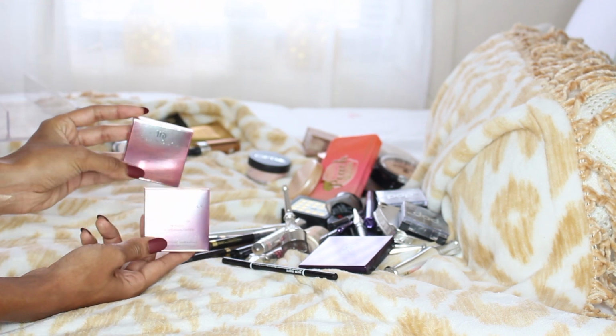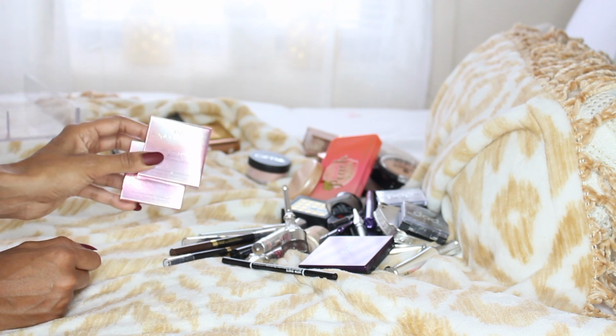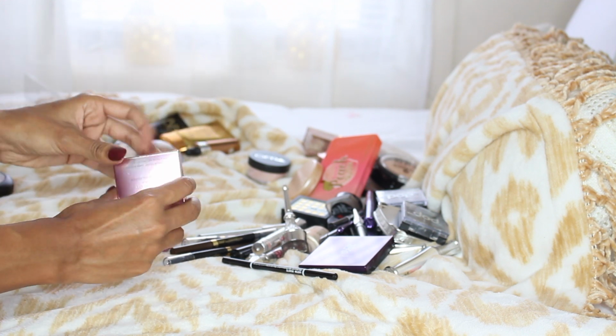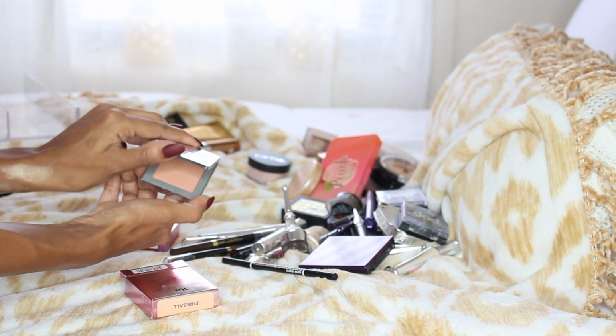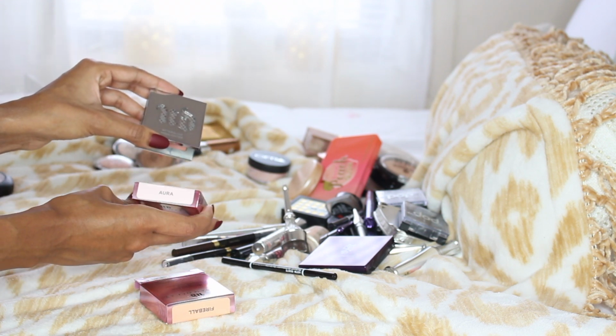These two right here are Urban Decay. One is called Fireball, and then Aura. Not the best fan. I kept it mostly for the packaging because it's super cute. That's what it looks like. I don't know, it's just really cute. This one is more of a peachy color, and then this one is more pinky, which is called Aura.